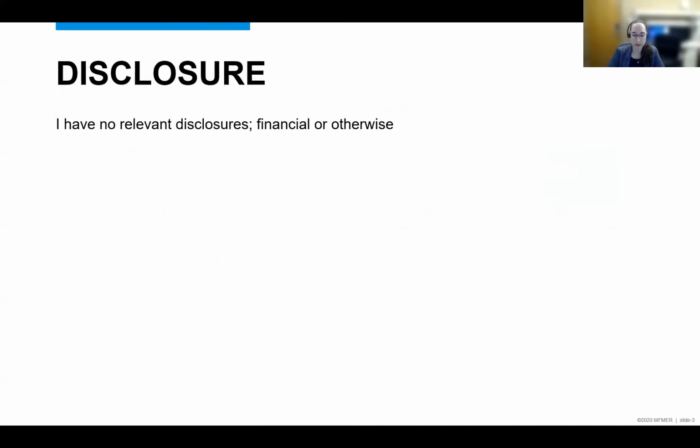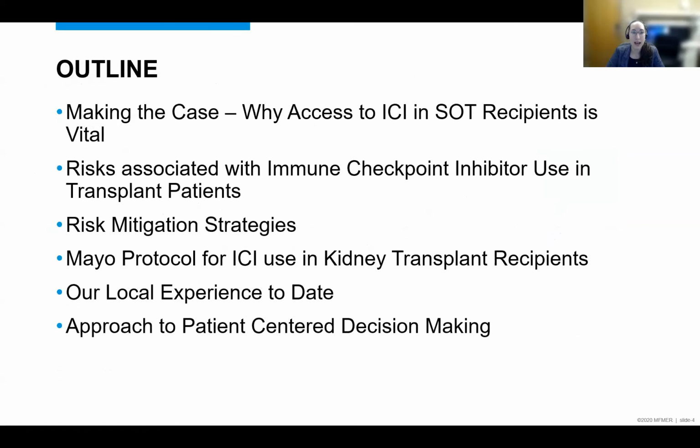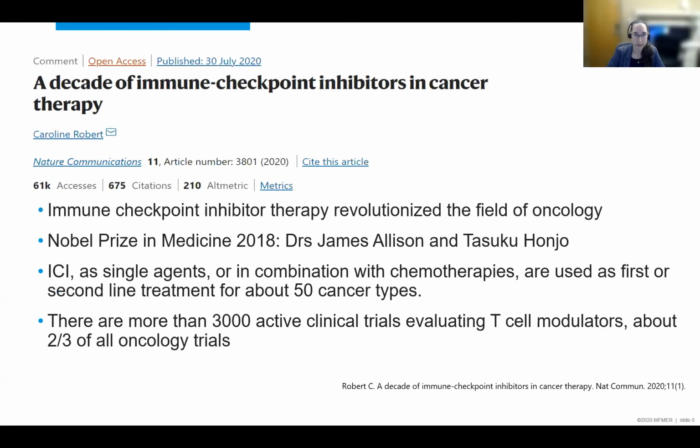I have no disclosures. I'll start by making the case why access to immune checkpoint inhibitors in solid organ transplant recipients is vital, but specifically I'll be talking about kidney transplant recipients. We'll review the risks associated with immune checkpoint inhibitor use in transplant patients, risk mitigation strategies, and then I'll talk a little bit about our local protocol at Mayo and our experience to date, and then briefly summarize with an approach to patient-centered decision-making when we have these difficult conversations.